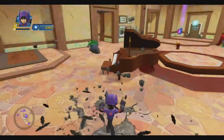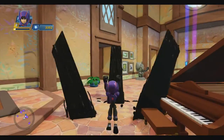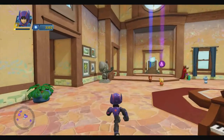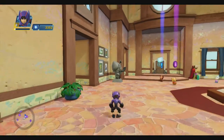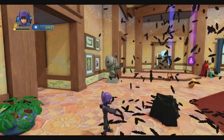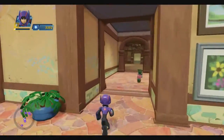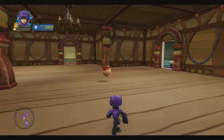Yeah. Oh. Whoa, how does he fight? Oh! He uses his microbots! Oh, that's cool. Alright, his dodges are normal. But his microbot attacks... Oh, that's so cool. I actually did not see Big Hero 6 in theaters. There's some honey, so we gotta collect all the honey pots.